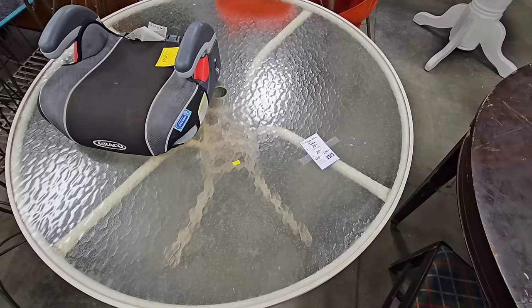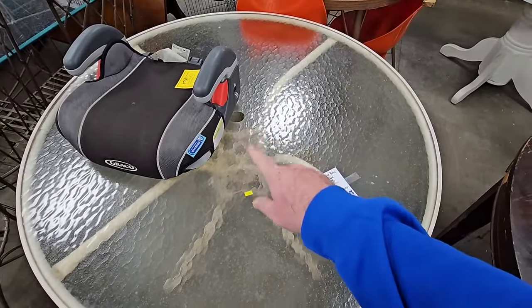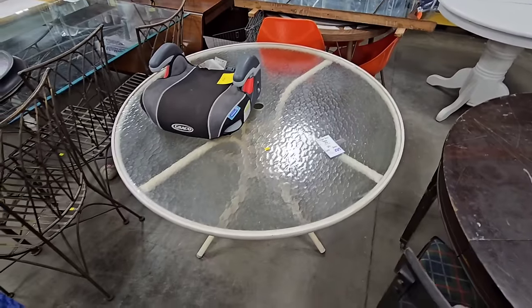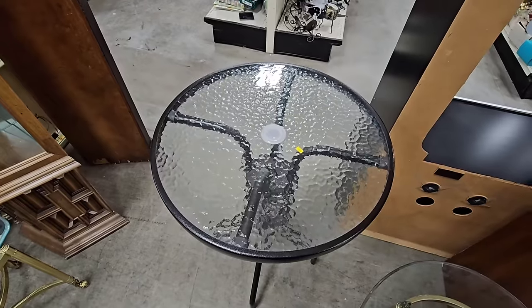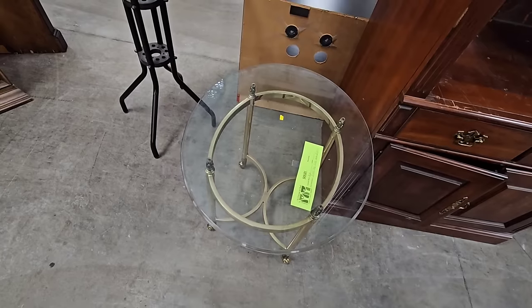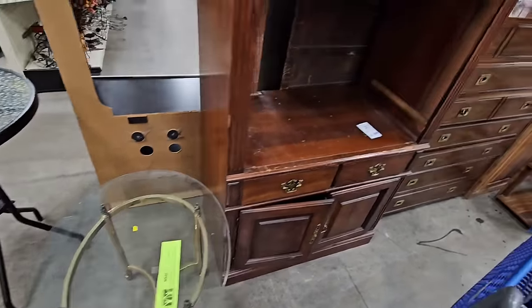Got this nice outdoor glass patio table here with the hole where you can put your umbrella in. $20 today. Even $25 is worth it. That is a great deal. Wow. Got this little one here. I don't see a price on it. Maybe they haven't put a price on it yet. They got this awesome little glass table right here too, though. It's sold. And that's a shame because I would consider buying that. Once it's sold, they take the price tag off.